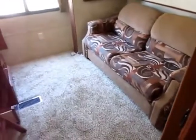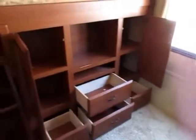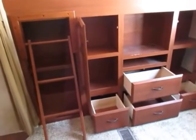This RV does have central air and central heat as well, so you will get good airflow back here, and people in the back part of the camper won't sweat or freeze to death, as it were.